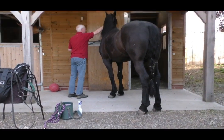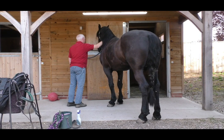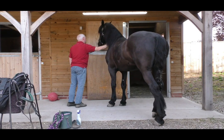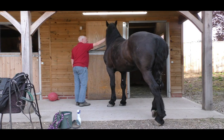So just getting him ready now because we're going on an event. It's 16 kilometres. Not been with this group before. It's not an endurance group. It's just a pleasure ride.